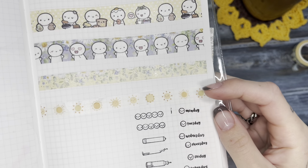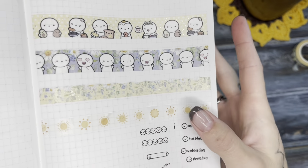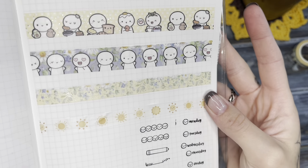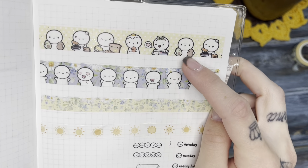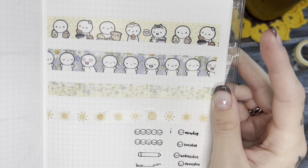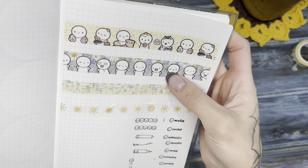Some of the suns have little face doodles on them. And this little bee washi here also has little gold flecks, I think. And then this washi up here has gold as well. But these are stunning. I am in love with them.